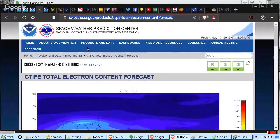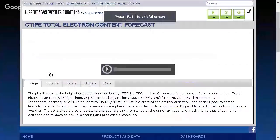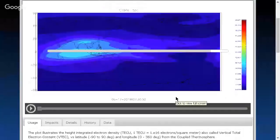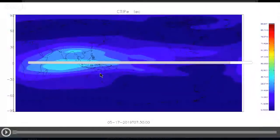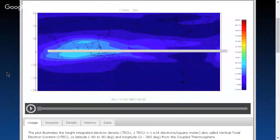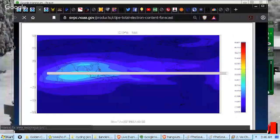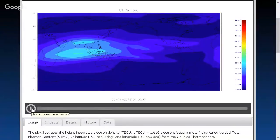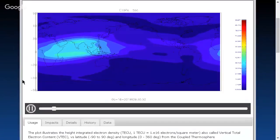Because we've got to move on to other stuff, such as the total electron content. Also, we shouldn't see anything very crazy going on here. This should look quite nominal. And if it loads, it will show you that your GPSs will be working pretty normally today. And I guess it's not going to load. Let's try again. There we go. There's the total electron content.